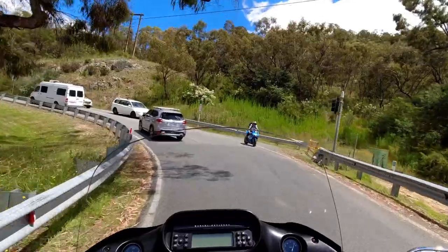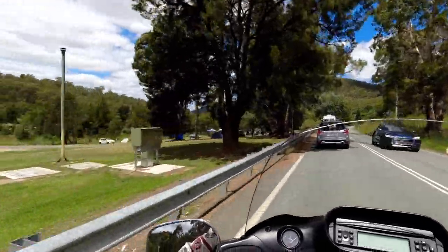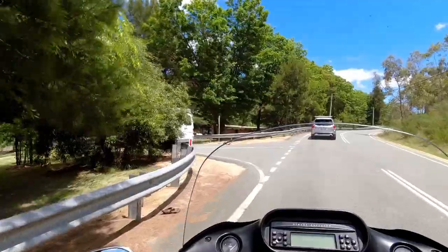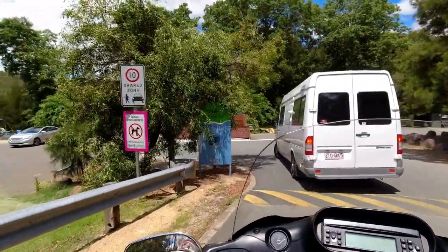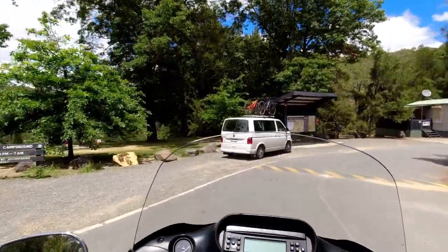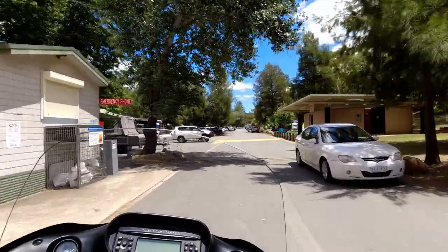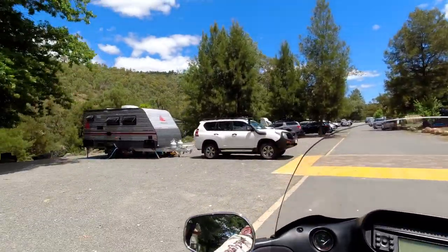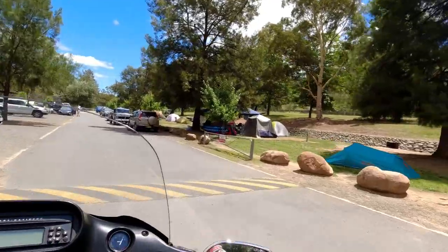Looks like there's a few campers in the campground. I'll pull into the campground here and have a bit of a gaze. Might swap the battery in the camera as well. Quite a few people here. I've never seen it this busy. Like I said, I think with obviously school holidays, summer, COVID, a lot of people are taking the opportunity to hang around and go for a camp.